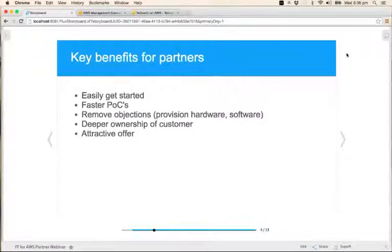What does this offer really mean for our partners? How can it be used by yourselves to help with your day-to-day efforts? The first is that it's very easy to get started. You can spin up Yellowfin for AWS instances in minutes with just a few clicks, and we're going to show you how to do that shortly.